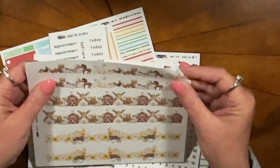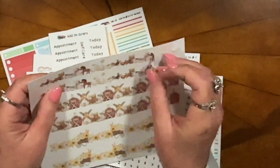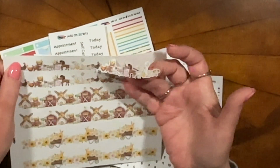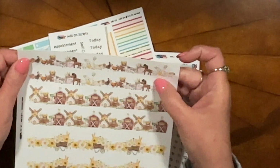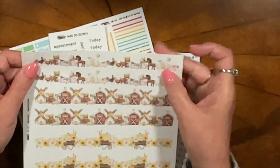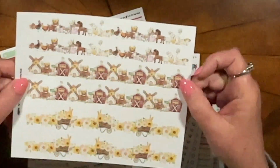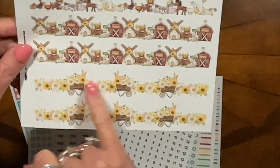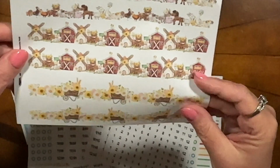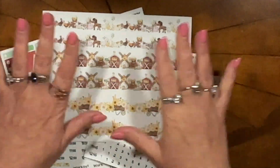So you get all the little animals right here. I'm going to be gentle pulling it up. So you get the little horse, little pig, little donkey, mama goose, a goat, little lamb, little chick, little rooster, all of them. Then you get the windmills in the barnyard, and then you get these real pretty wooden wheelbarrows with all the flowers and daisies, sunflowers, all the way across. Super, super pretty. Love it.